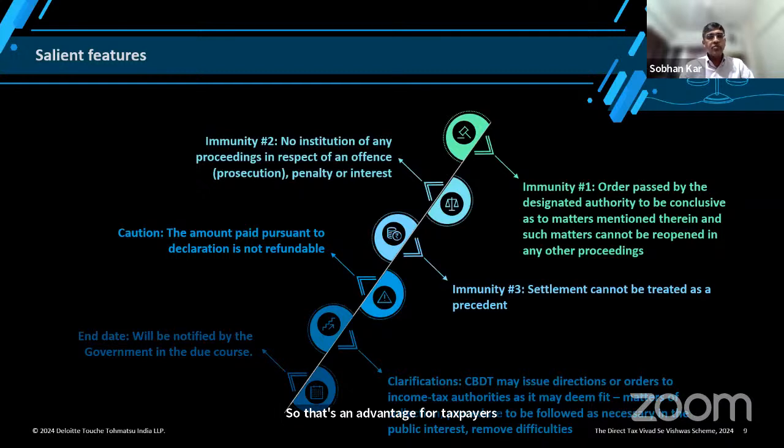And another important point is this settlement where taxpayers come up and make a declaration and then pay up the taxes on the disputed amount or on the issues that have been disputed. This cannot be held as a precedent against the taxpayer. So tomorrow, if similar issues crop up and the government wants to take a view that you have already made a declaration under this scheme, that cannot be held against the taxpayers who have opted in for this immunity scheme. So I think that's also a good point.